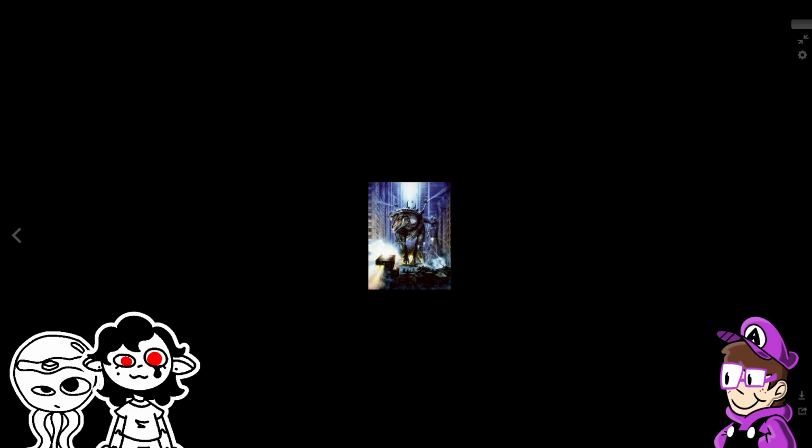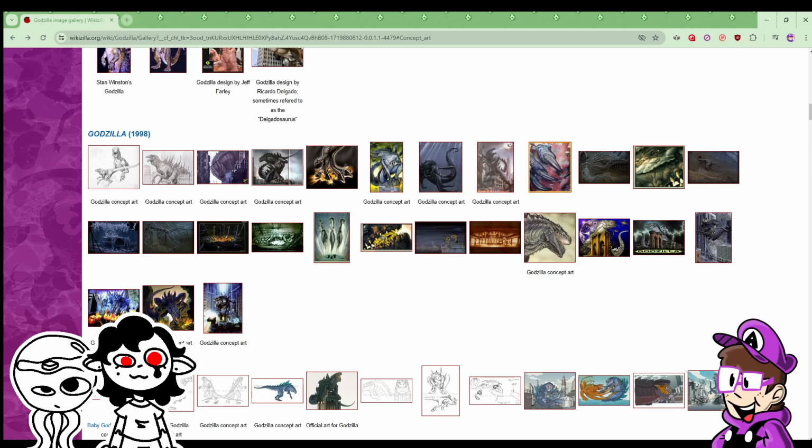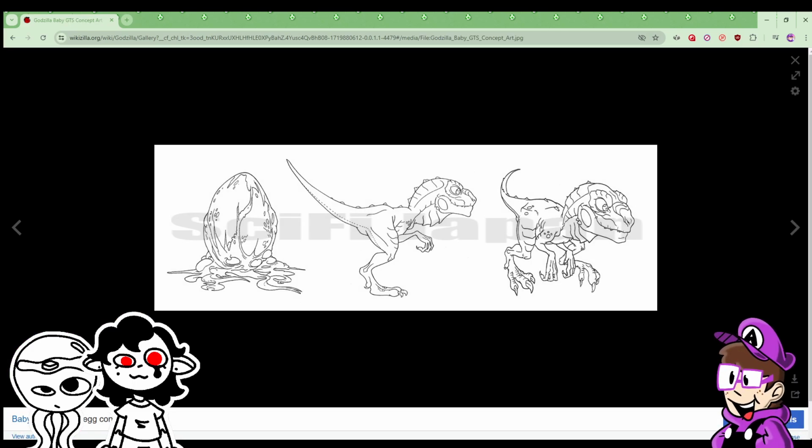Nasty. Oh, why did they try to make Godzilla everything else except Godzilla? I don't know. Okay, now we're going to Godzilla the series. This is when this design is actually good. There's the baby. It looks like a fucking chicken.